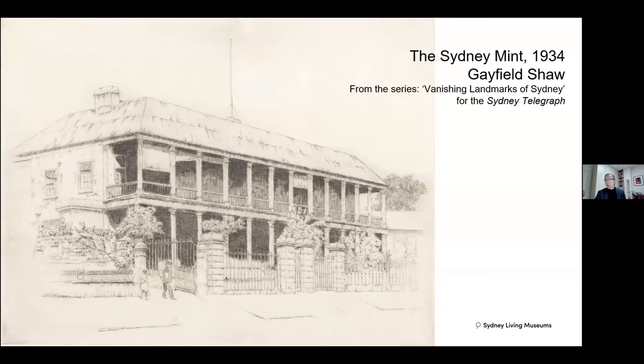For the governor of the day, the widening of Martin Place was just the beginning of a city beautification project. There were a number of proposals in the 1930s to create much grander, perhaps grandiose buildings along Macquarie Street that would mean demolishing many of our now most admired buildings, including the Mint and Hyde Park Barracks. The artist, Gayfield Shaw, produced a series of illustrations of historic buildings for the Sydney Telegraph entitled Vanishing Landmarks of Sydney, and this included Burdekin House, and here's one of the Mint.